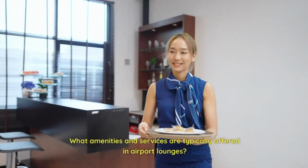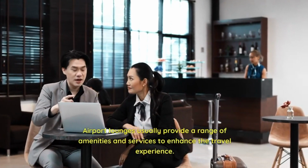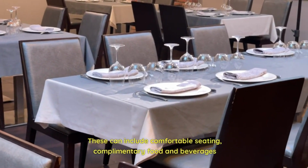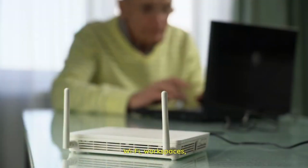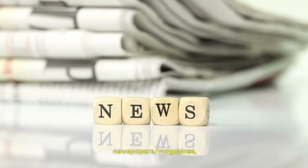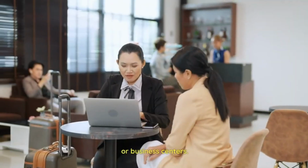What amenities and services are typically offered in airport lounges? Airport lounges usually provide a range of amenities and services to enhance the travel experience. These can include comfortable seating, complimentary food and beverages, such as snacks, hot meals, and alcoholic beverages, Wi-Fi, workspaces, possibility to take showers, newspapers, magazines, entertainment options, and sometimes even spa facilities or business centers.